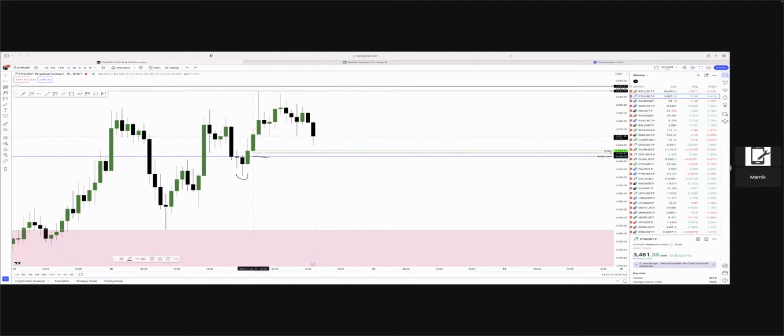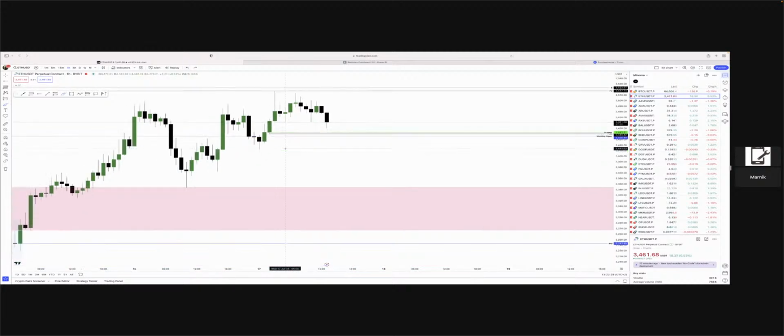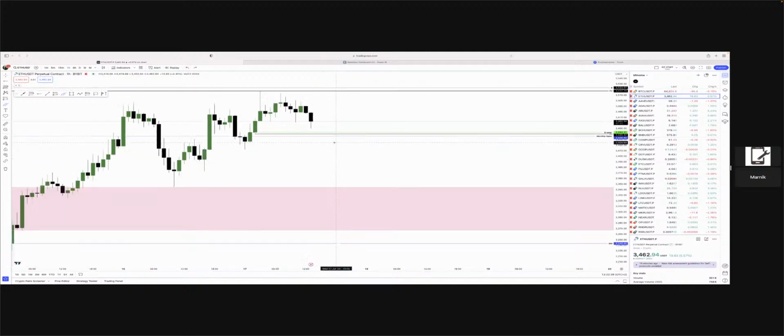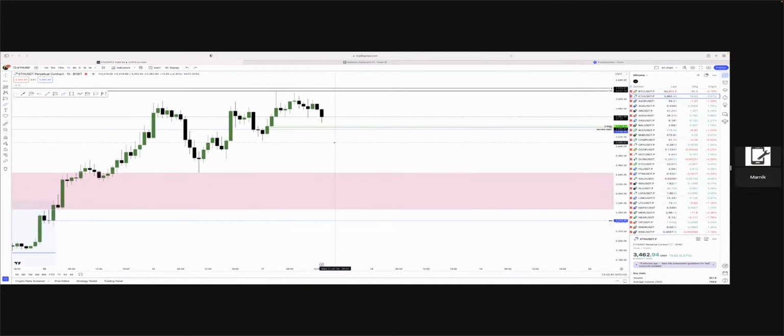We also have a kind of an order block here. The monthly open is just below it, and of course the daily open. So that is the only thing I'm a little bit concerned about. But it's still a possibility, of course, that we will take out that high during the New York session and then continue to go to the downside.